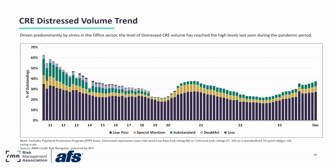So once again, we're looking at distressed, and just a reminder, when I say distressed, it's low pass and criticized. So 6, 7, 8, 9, and 10 on the RMA 10-point scale. The overall trend here matches what we just saw with the weighted average risk rating. We're now approaching 40% distress levels. Those are levels we saw right after the COVID impact, but not since 2013.